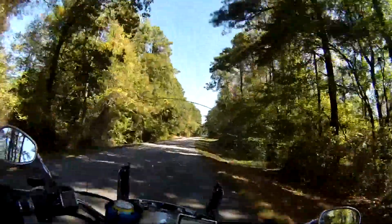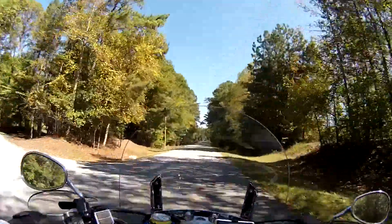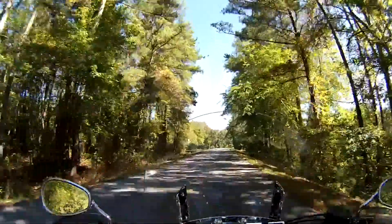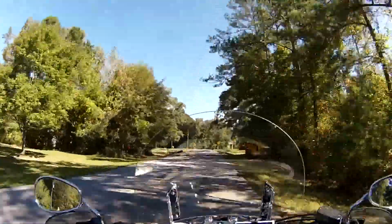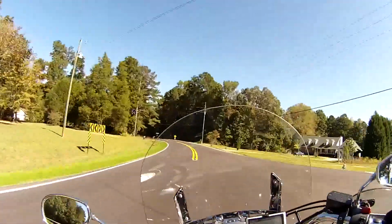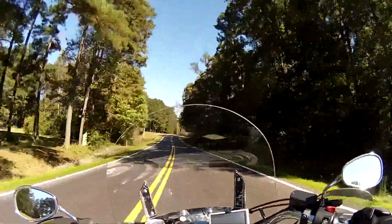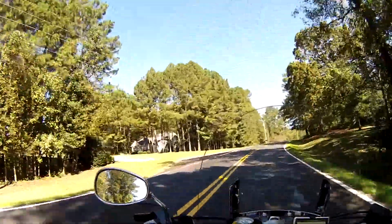Yeah, that's still what I think is a really nice road. Not a lot of traffic, and it's curvy enough to keep me interested. Okay. Some new pavement. Nothing wrong with new pavement. See how far it goes.